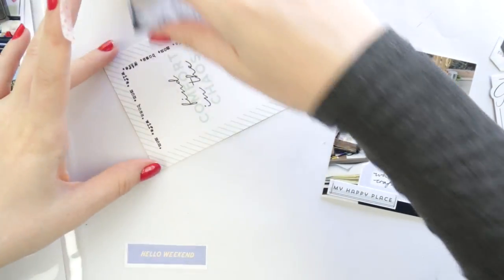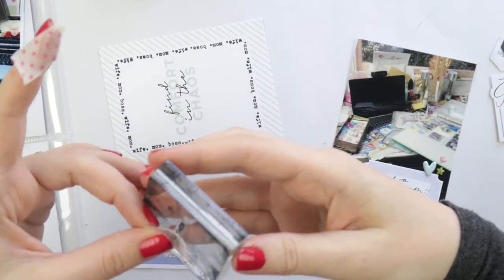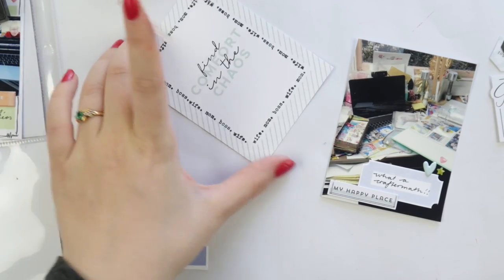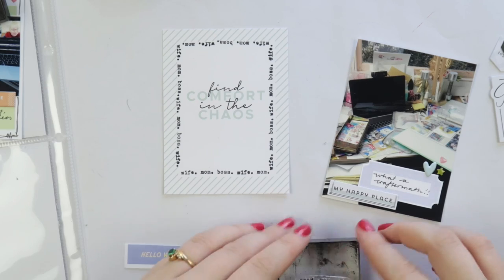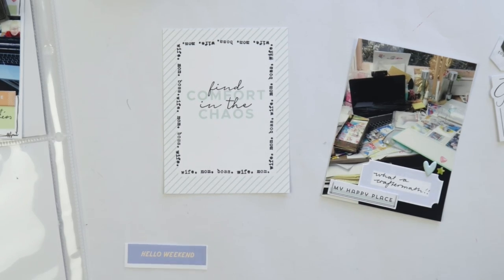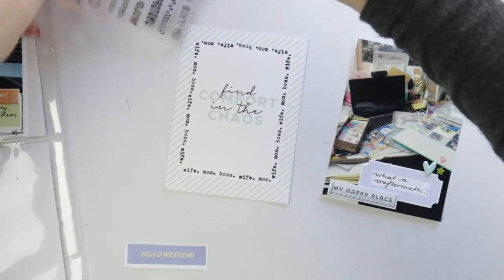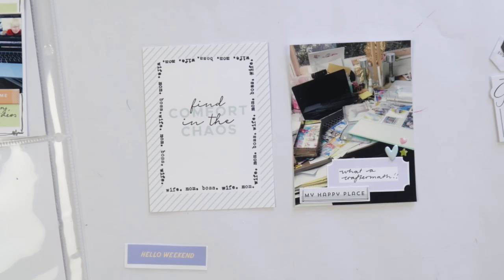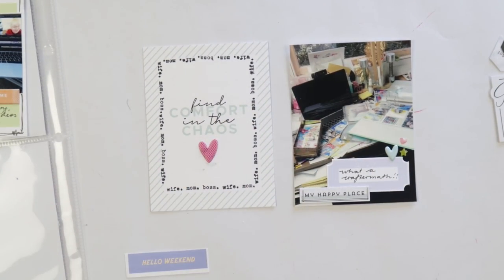So washi tape's your best friend if you ever want to mask off part of a stamp. Maybe you have a stamp that has a sentiment under a picture and you don't want the sentiment, you just want the picture, or vice versa. Washi tape will help you cover it up so you can stamp it without any worry of it going onto your page. So the tip for this is to use a stamp that has small words. You don't want really long phrases or very fancy things.